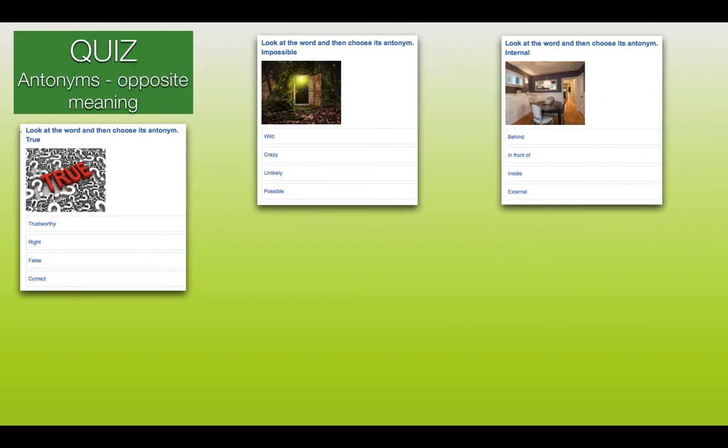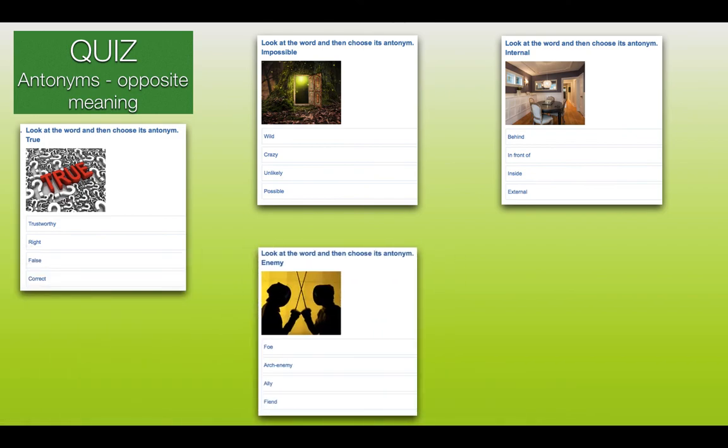Number 3, what is the antonym for internal? Is it 1, behind, 2, in front of, 3, inside, or number 4, external? Number 4, what is the antonym for enemy? Is it 1, foe, 2, arch enemy, 3, ally, or 4, fiend?